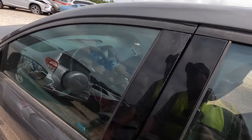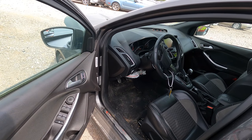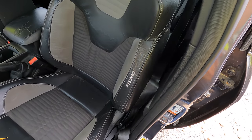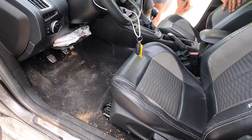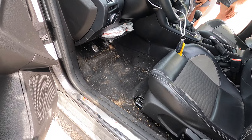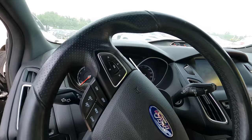I don't see any reason why this wouldn't run. The pre-tensioner's blown on the seatbelt. Yep, that's a wrap. But that's okay. I've got a connection that'll rebuild the seat belts and airbags for me and the airbag control module. So yeah, we can handle that. These are Recaro seats. Yeah, this is a performance car. She's a beast.